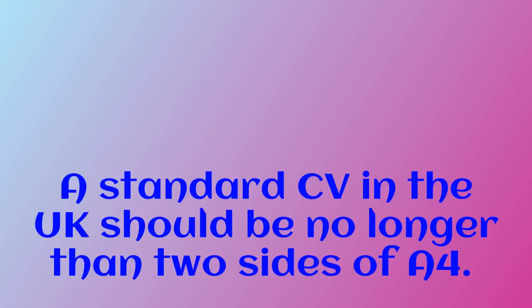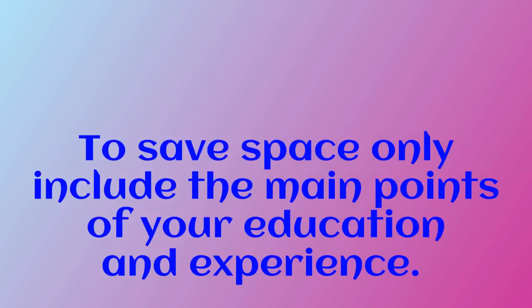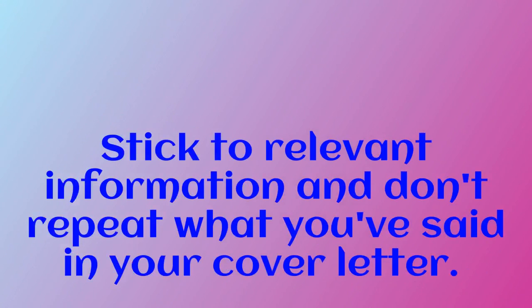How long should a CV be? A standard CV in the UK should be no longer than 2 sides of A4. Take a look at our example of a chronological CV for inspiration. To save space, only include the main points of your education and experience. Stick to relevant information and don't repeat what you've said in your cover letter.